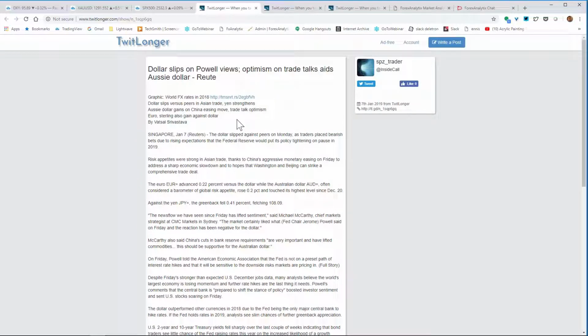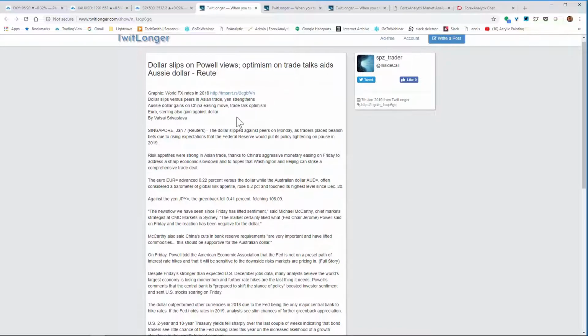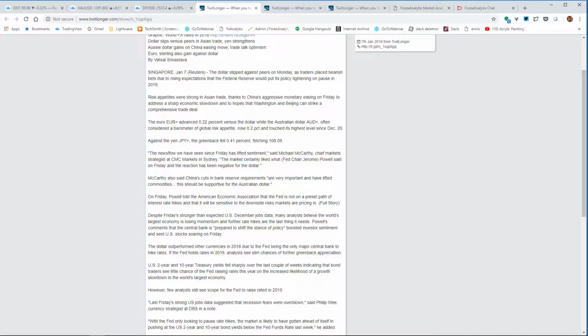And on to the dollar. The dollar slips on Powell's views, and optimism on trade talks aids the Aussie. The dollar slipped against its peers on Monday as traders placed bearish bets due to rising expectations the Federal Reserve would put its policy tightening on pause in 2019. Risk appetites were strong in Asian trade thanks to China's aggressive monetary easing on Friday to address a sharp economic slowdown and hopes that Washington and Beijing can strike a comprehensive trade deal. The euro advanced 0.22% against the dollar, while the Aussie dollar, often considered a barometer of global risk, rose 0.2%. The news flow we've seen since Friday has lifted sentiment, said Michael McCarthy, chief market strategist at CMC. The market certainly liked what Jerome Powell said on Friday, and the reaction has been negative for the dollar. McCarthy also said China's cut in bank reserve requirements is very important and has lifted commodities. This should be supportive for the Aussie.